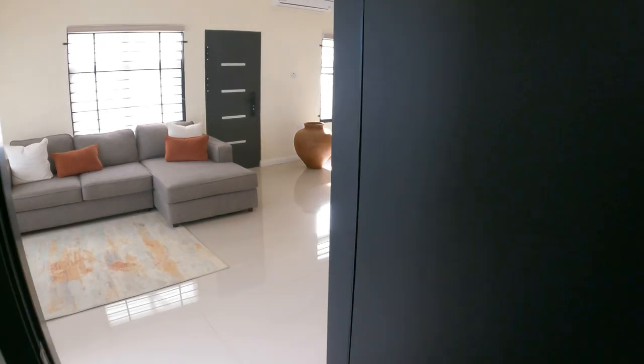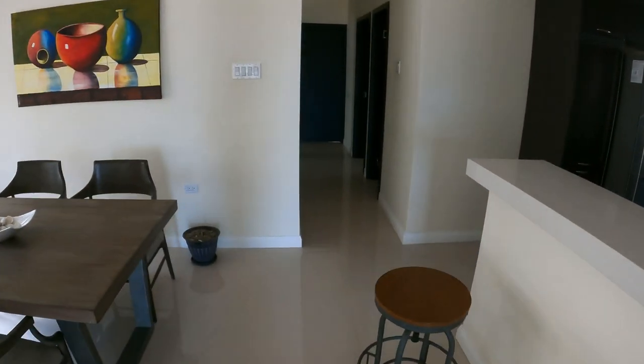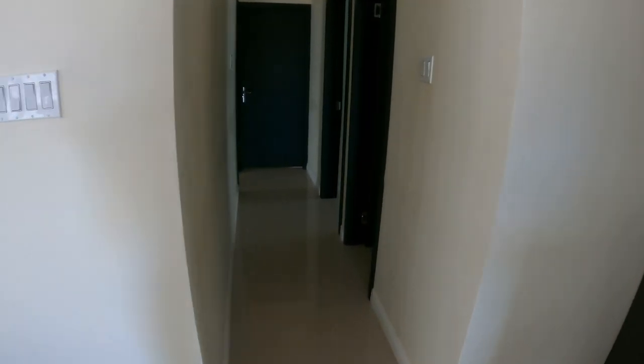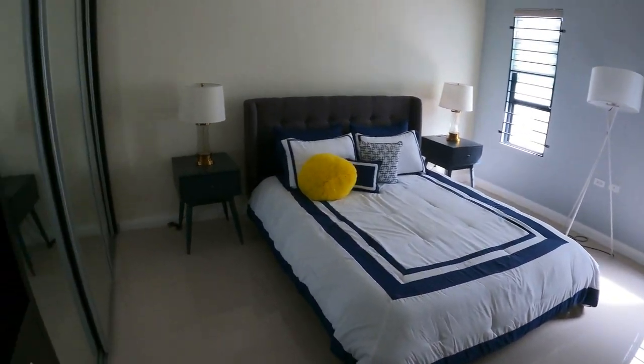So now we're going to take a look at the other bedrooms. All right, so I'm walking along here and passing the kitchen right now, and I'm going down the corridor to take a look at this bedroom at the back. This is the second bedroom, right?